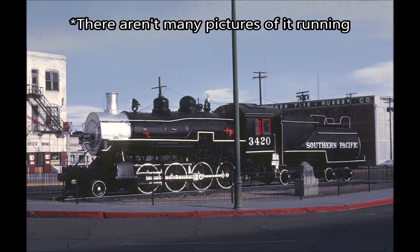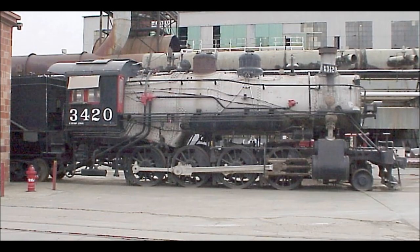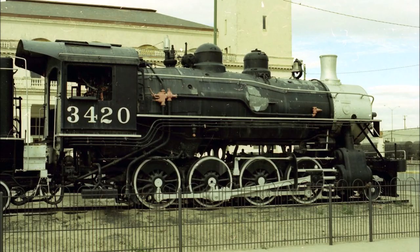The locomotive was leased to the Southern Pacific in November of 1924, and by 1955 was outright bought by the Southern Pacific through a merger. By this point, however, the locomotive's days in useful service had passed and it was retired in 1956 and given to the city of El Paso, Texas. The locomotive sat on display until 1980, when it was given to the El Paso Historic Railroad Board for restoration.